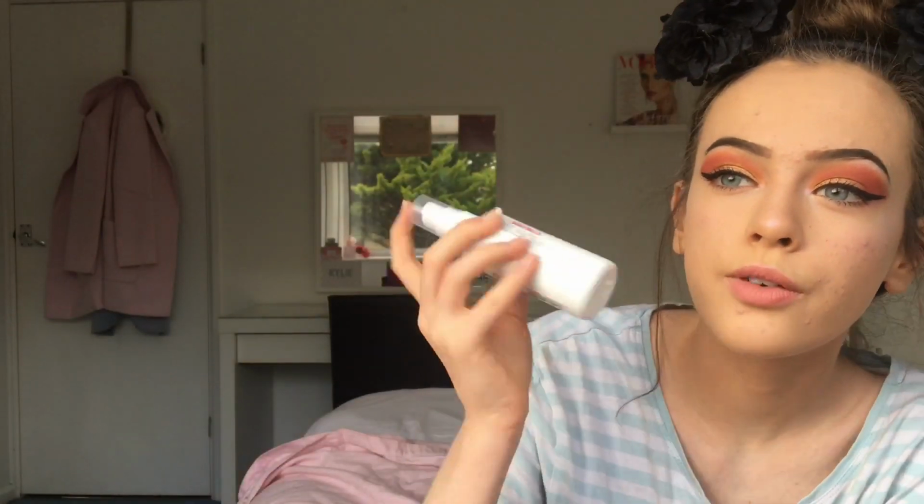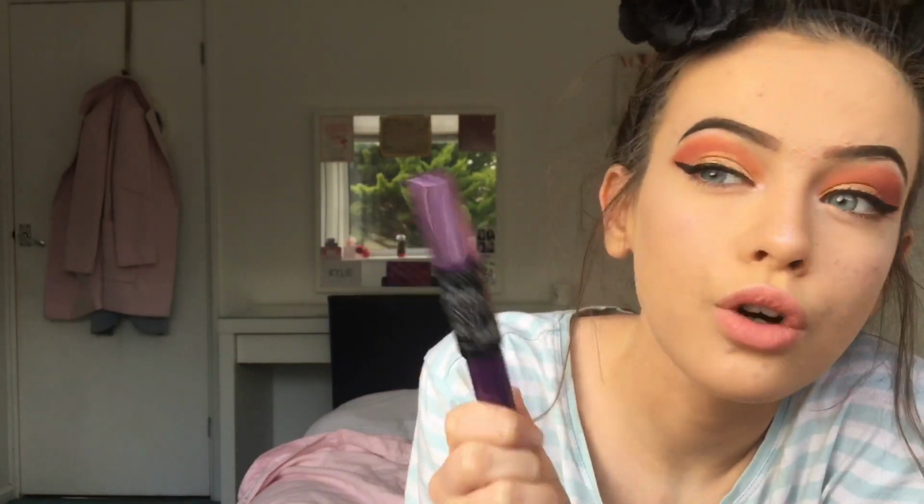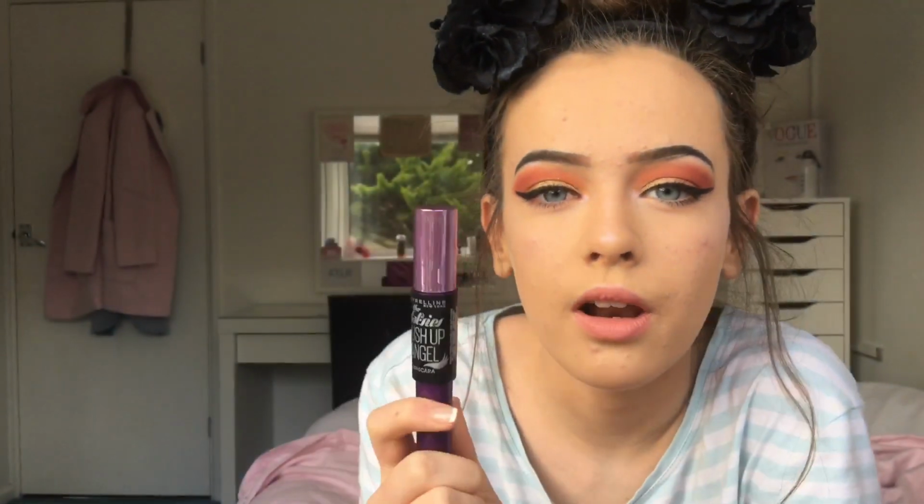Setting spray, I felt like it made me look really good, and it's quite mattifying in a way. The mascara is very good. I love it. It's not too lengthening though, but I don't know what it looks like without eyeliner. It might look amazing without eyeliner. The lipstick was... I actually really like this colour. I haven't got many colours like this, and I know Mia, my best friend, will love this.